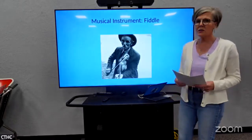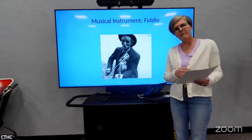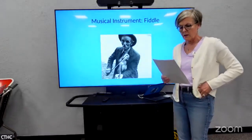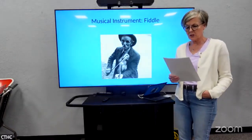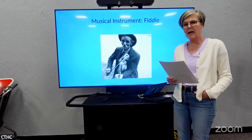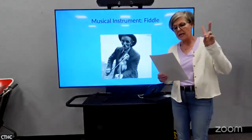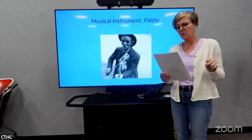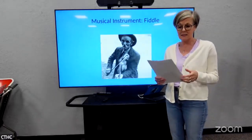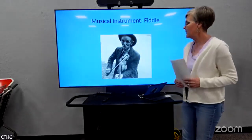All right, the musical instrument is the fiddle. And it was a 1984 resolution that designated the fiddle as the official state instrument because it is a symbol of the exceptional musical heritage of the state and enjoyed by its citizens. So it is kind of interesting.